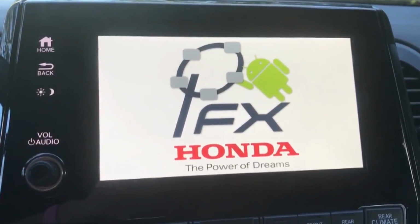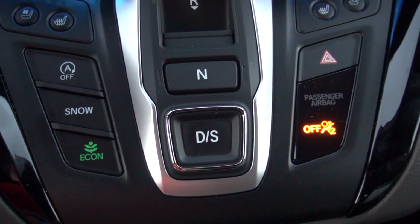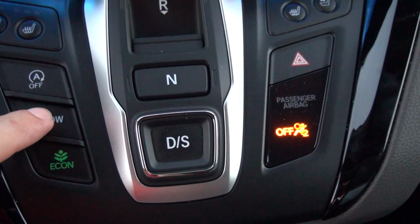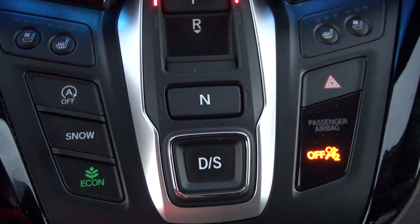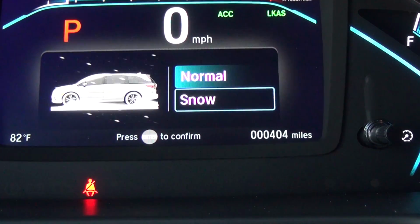How cool is that? Honda has added a snow mode to the Odyssey. When you press the snow mode, it'll actually start in 2nd gear and reduce some of the throttle response, so it's easier in snowy climates.